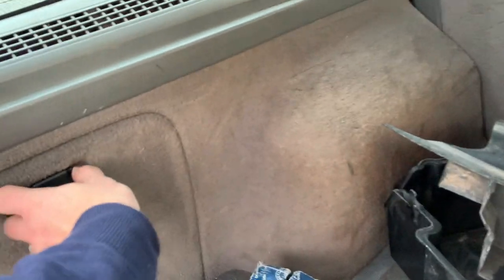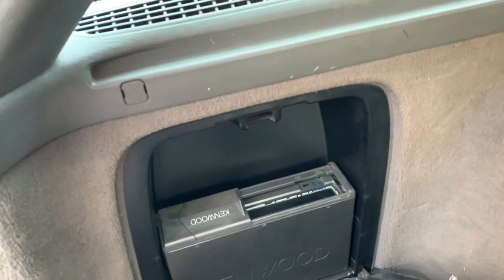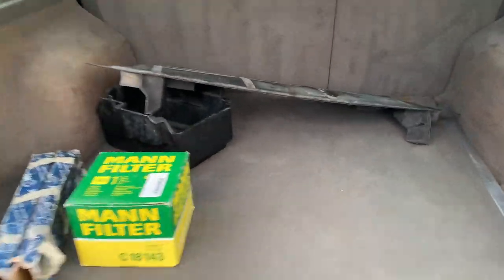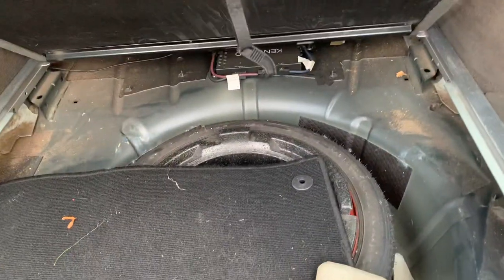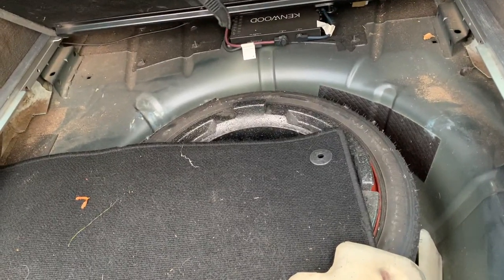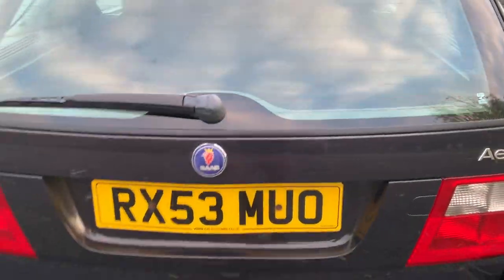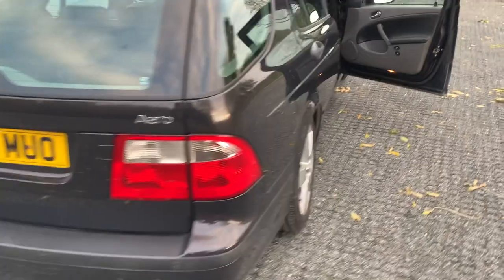Some bulbs, they're free. Oh, look at the way this Saab is just laid out. Like, that is so sensible. CD changer. You know, storage compartment in the back. Gigantic boot. Spare tyre. Yep, under there. Some free carpet. These Saabs, they just make sense, don't they? Great cars.